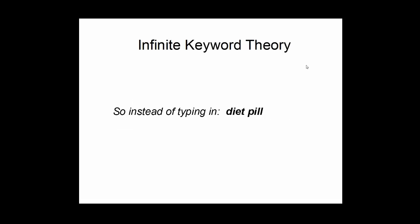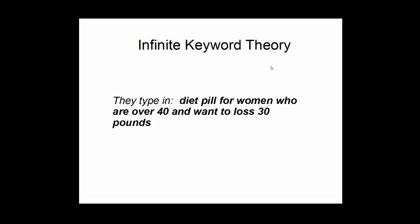So instead of typing in diet pill, they'll type in something like diet pill for women who are over 40 and want to lose 30 pounds, right? Thomas does it all the time. Exactly, Thomas. We've been doing it like that for a while now, but the rest of the world is just catching up to us.